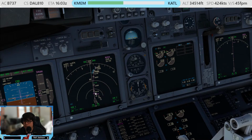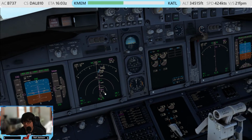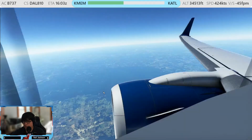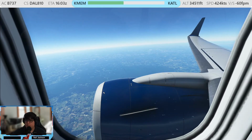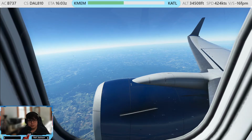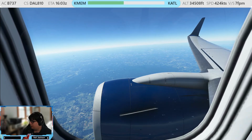If I'm looking at this right now, we've got aircraft coming off our right end here. Let's take a peek out here, see any contrails, see if anything's moving out there. We should be descending rather soon, I would think.